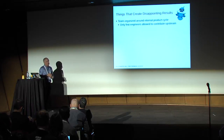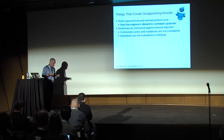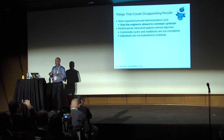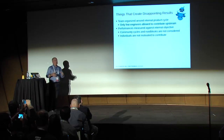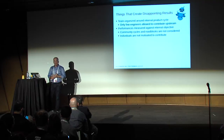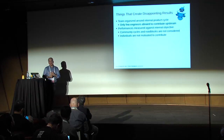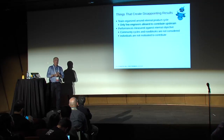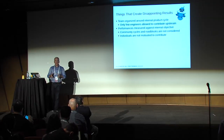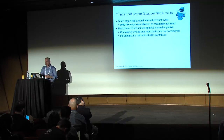They also made another classic mistake, which is to have only one engineer allowed to contribute upstream, and the performance review for this engineer only measured things that he would do inside the company. So this person had no incentive to do code reviews for others inside the OpenStack community. He had no incentive to even read the mailing list. And in fact, he totally missed the deadline, not only because the mailing list is the main place where a deadline was moved. So, I mean, it's something that happens.